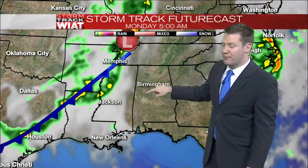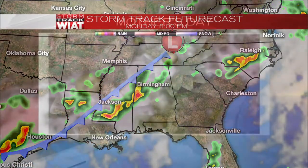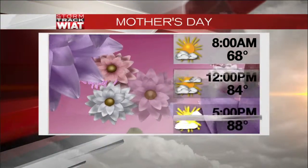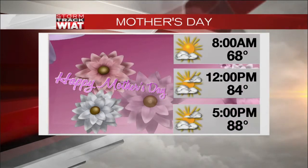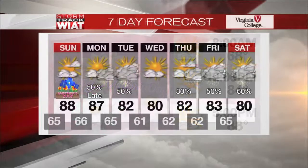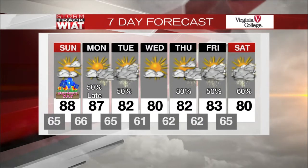We should stay dry tomorrow and most of Monday morning. There it is, Monday at 9 a.m. That rain moves into the area. All right, let's check out the Mother's Day forecast. We're looking at temperatures in the morning. Again, warm for brunch, or if you're taking your mom out for a nice breakfast, brunch, or even dinner, or even if you're just heading out on the town, maybe checking out a museum. 84 degrees, 88 degrees at 5, and on the Storm Track 7-day forecast, we will have rain Monday night into Tuesday, cooling down. All right, thanks.